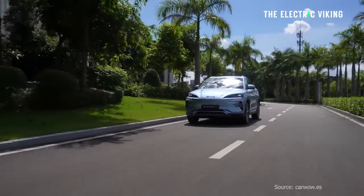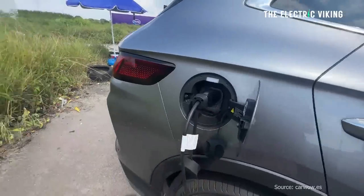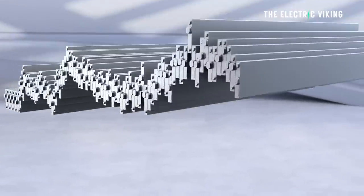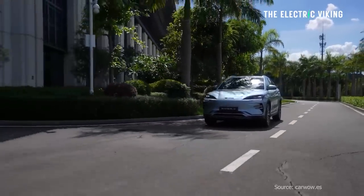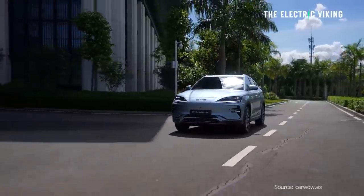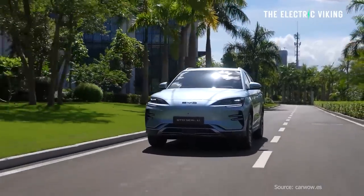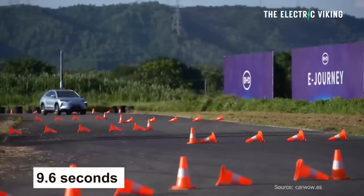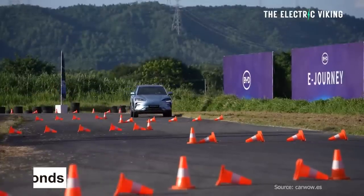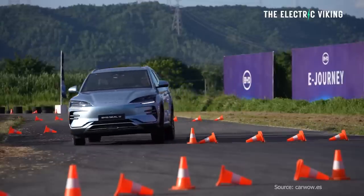Charging speed is said to be 115 kilowatt for the smaller battery pack and 140 kilowatt for the bigger battery pack. What about performance? Well, performance is a little bit disappointing. 9.3 seconds for 0 to 62 miles an hour, which is 0 to 100 kilometers an hour, and 9.6 seconds for the version with the bigger 82 kilowatt hour pack. So 9.6 seconds, I think, is pretty slow for an electric car.